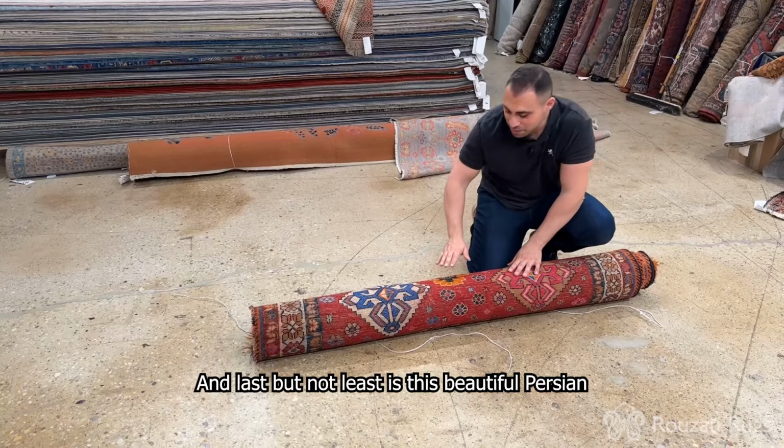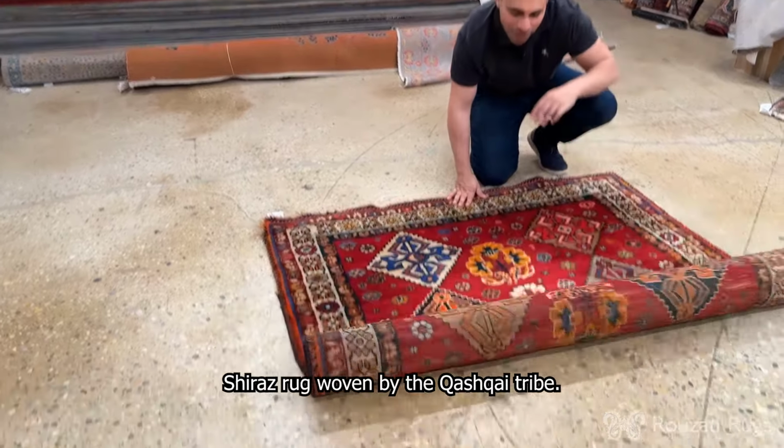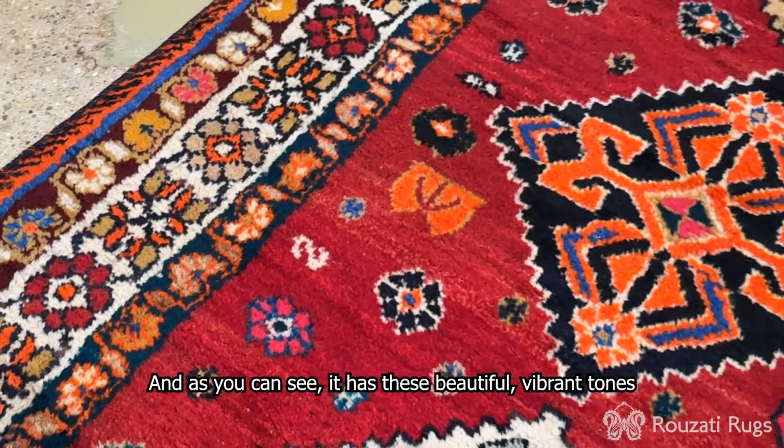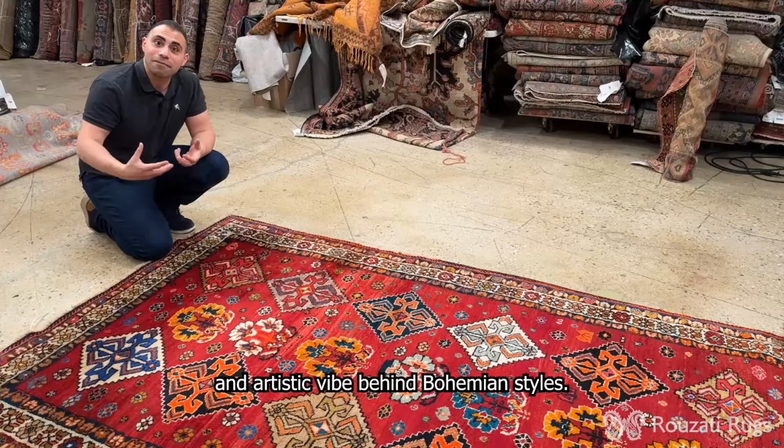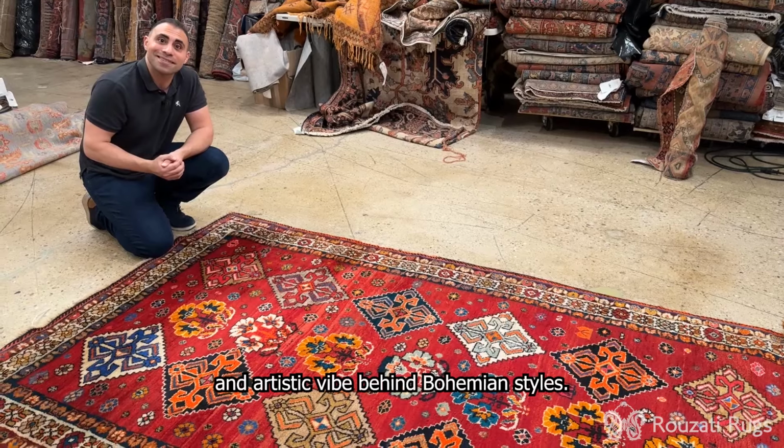And last but not least is this beautiful Persian Shiraz rug woven by the Qashqai tribe. And as you can see, it has these beautiful vibrant tones that are indicative of the free-spirited and artistic vibe behind Bohemian styles.